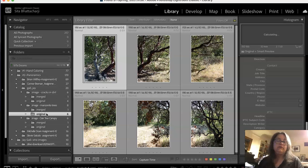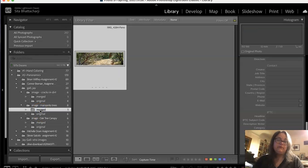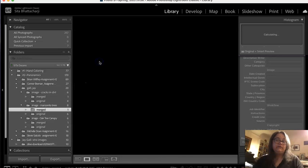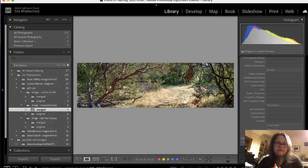So here are the originals. And looking at the originals, I didn't have a great sense of how they would end up. And the final product or image is really, really beautiful. It's as if we're being led into this really secret, special place.